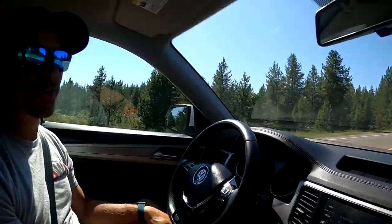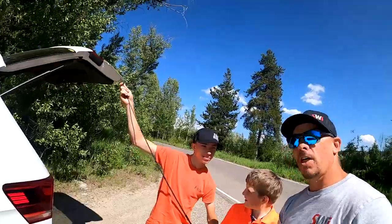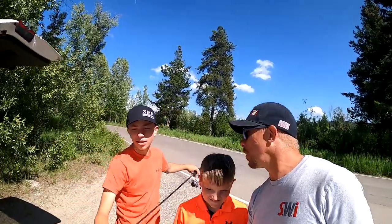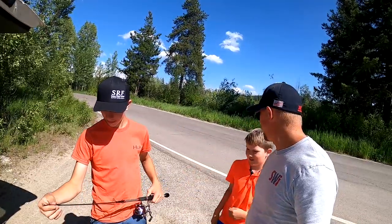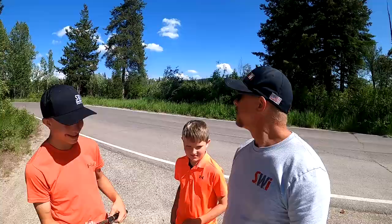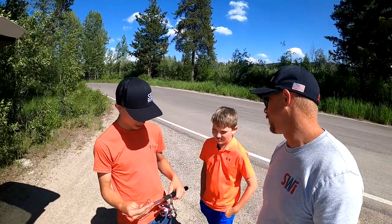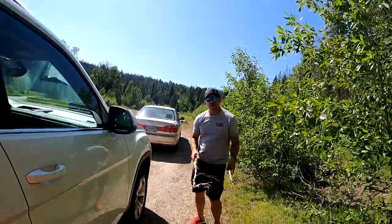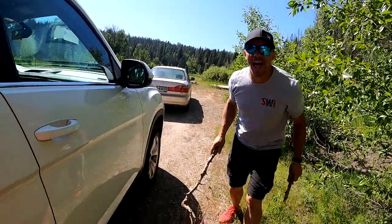We're getting ready to enter Grand Teton National Park. This is the south entrance. Tell the fine folks of YouTube what we're doing now. We're trying to tell you how to fight off bears. Well, you need sticks. Because we are in bear territory, grizzly bear territory, right? When you're in grizzly bear territory, it's important to be super loud.